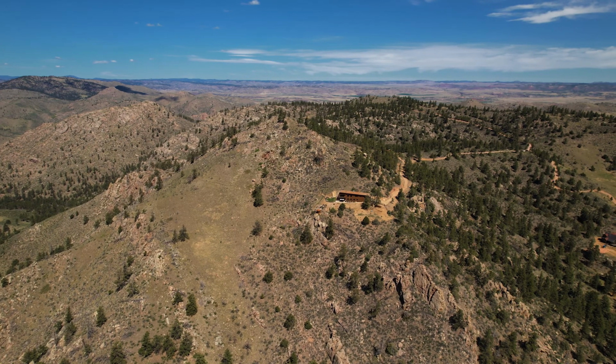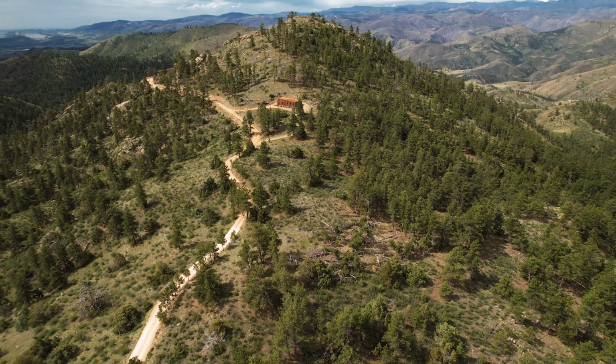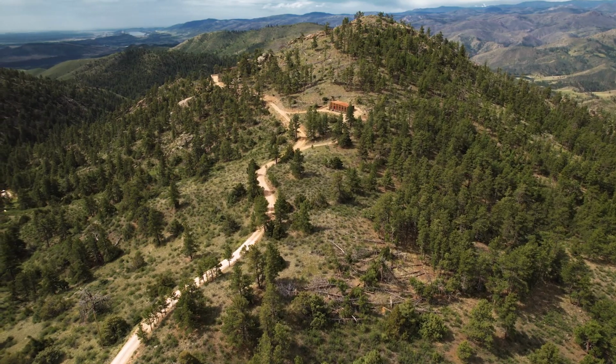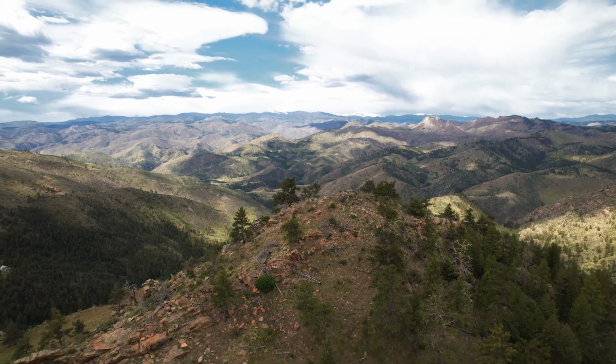We do not see any neighbors here. We don't hear any neighbors. We don't hear any roads. We are living here in a very remote location, although we are also 20 to 25 minutes away from the city of Fort Collins. It is absolutely super quiet here.